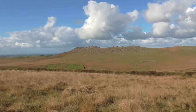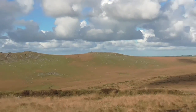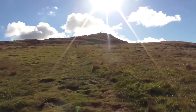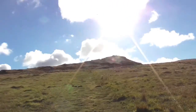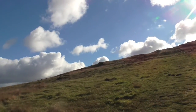It's a rough tor over there. There it is, the elusive summit of Willy. Over 400 metres, the highest point in Cornwall. Should be a good view.